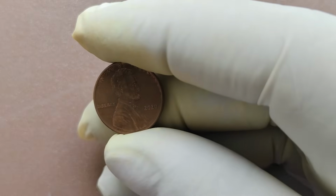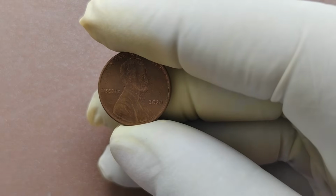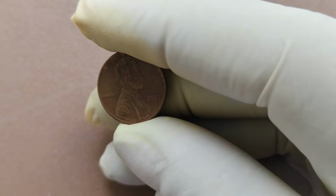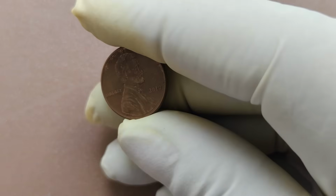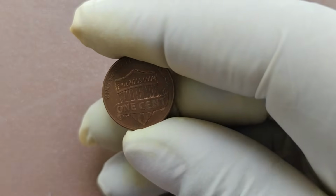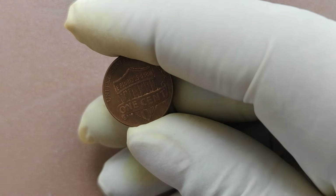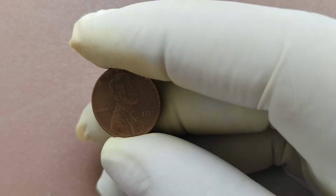Another layer to the 2020 penny story is the year itself. 2020 will forever be remembered as a year of global disruption. The COVID-19 pandemic affected every aspect of life, including coin production and circulation. Mints were forced to operate under new health restrictions, and at certain points, coin shortages were reported across the country. That unusual economic climate created a perfect storm for collectors, as some mint runs were smaller than usual and certain coins were hoarded by curious finders.